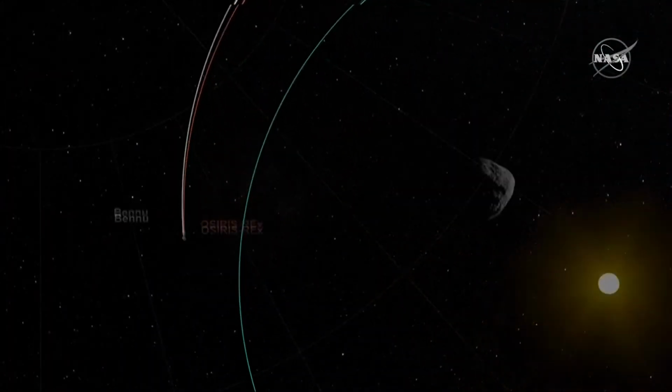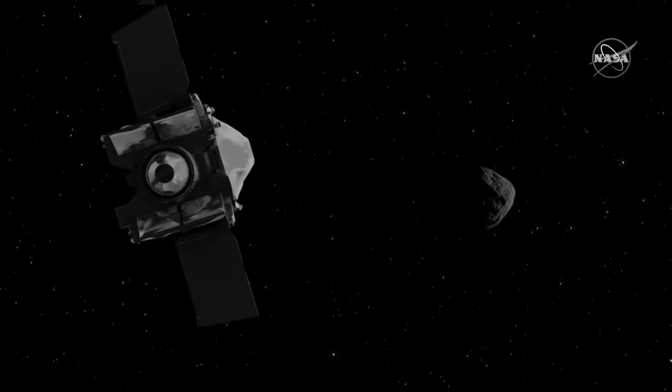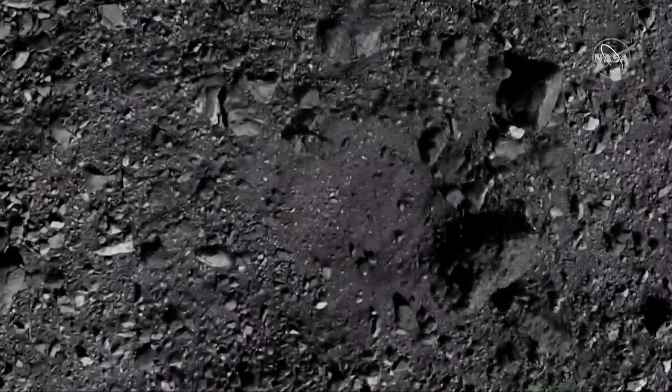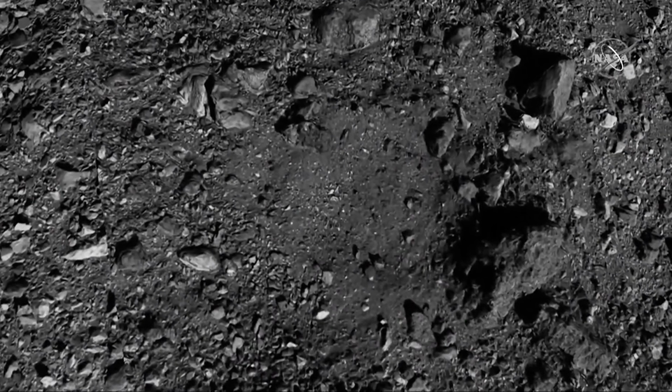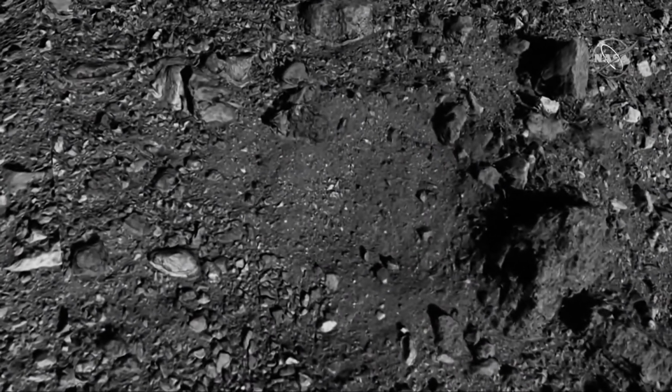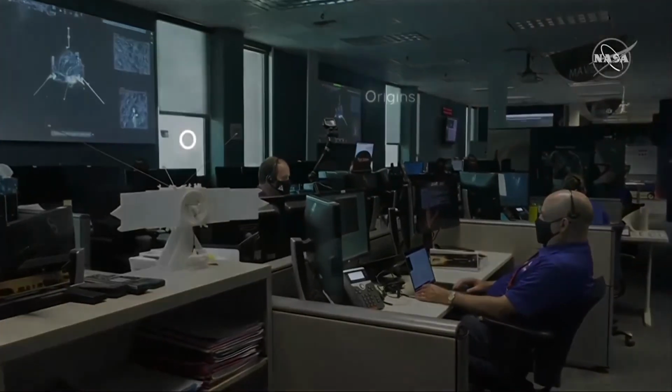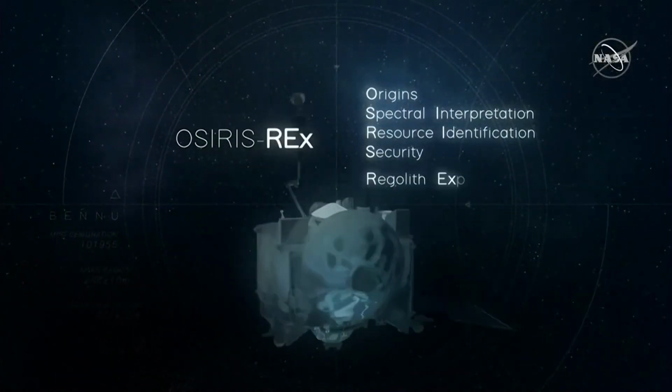Over 200 million miles away from Earth, NASA's OSIRIS-REx spacecraft is preparing for an ambitious sample collection attempt at asteroid BENNU. Before it makes its approach to the rocky surface, let's take a look back at some of the incredible firsts for this mission, which almost seem like something out of a Hollywood movie.